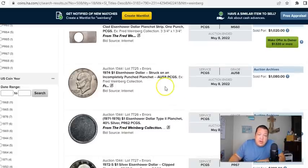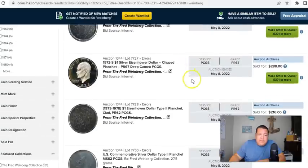More blank planchets, quite a few of these actually. Here's an Eisenhower dollar, same as the Kennedy that we had seen before, this time on an Eisenhower, struck on an incompletely punched planchet, sold for $1,080.